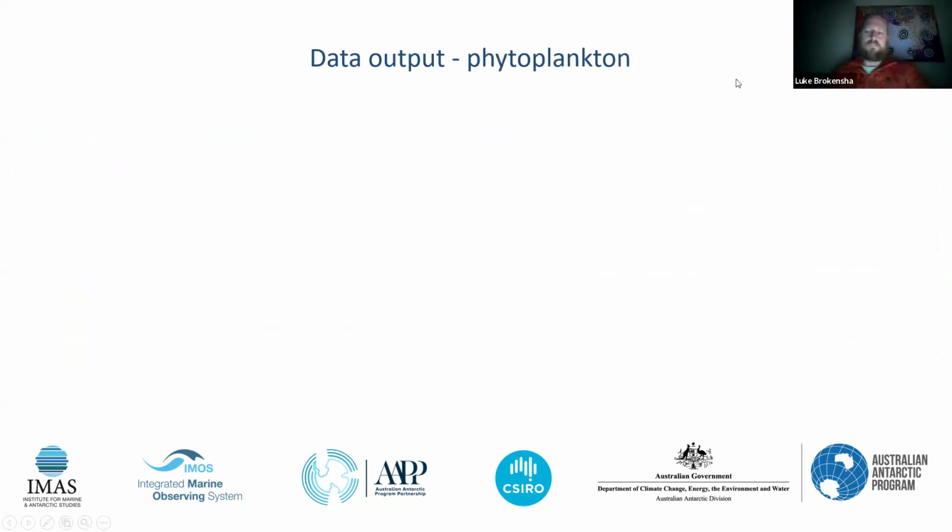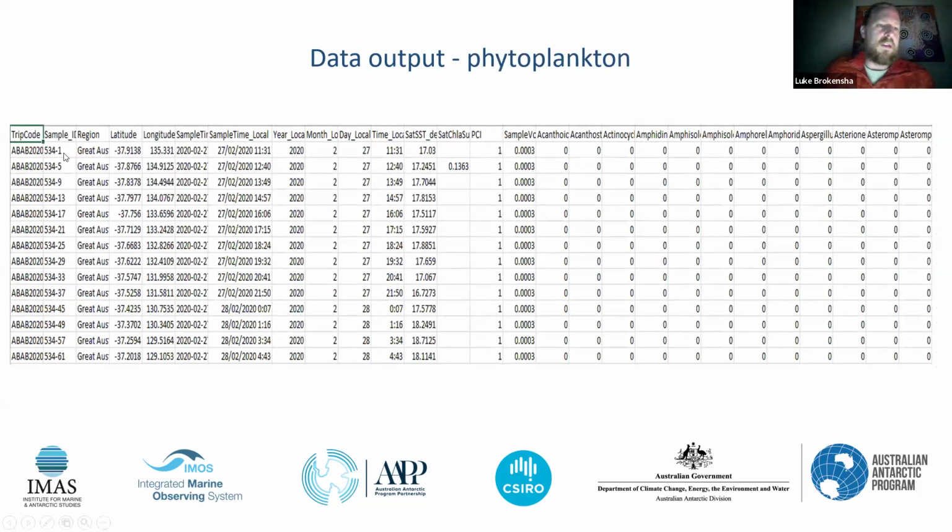For the phytoplankton, similar. You get trip code, sample ID, region, etc. Latitude, longitude, obviously very important. You get the year, month, day, time, sea surface temperature. It's good to note that not always are these data taken. So chlorophyll A wasn't taken consistently across this voyage. And then across here we have the species. So basically every species that's ever been seen on the Continuous Plankton Recorder program for Australia will show up on every Excel document that you download. You just get a lot of zeros in the data set, and that's fine.